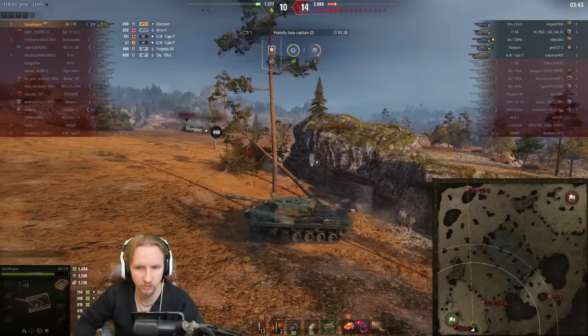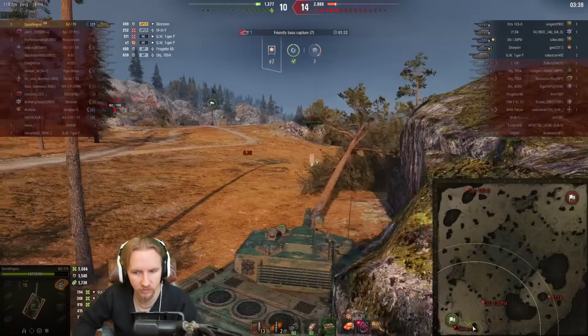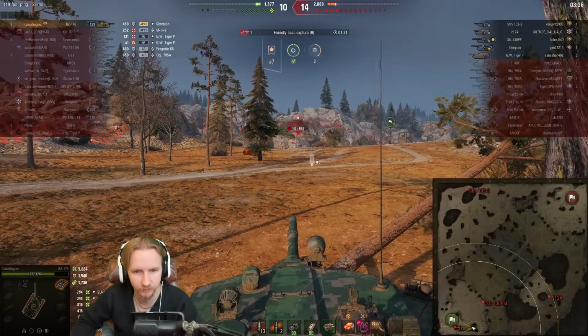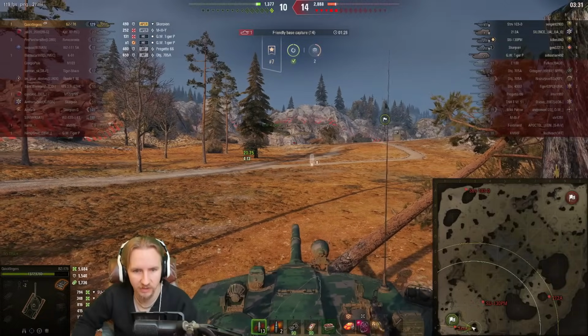I think I'll just have to hold this position. That's all I can do. I got to get them all to come to me one by one by one. At least I now know that I'm artillery safe here as well.